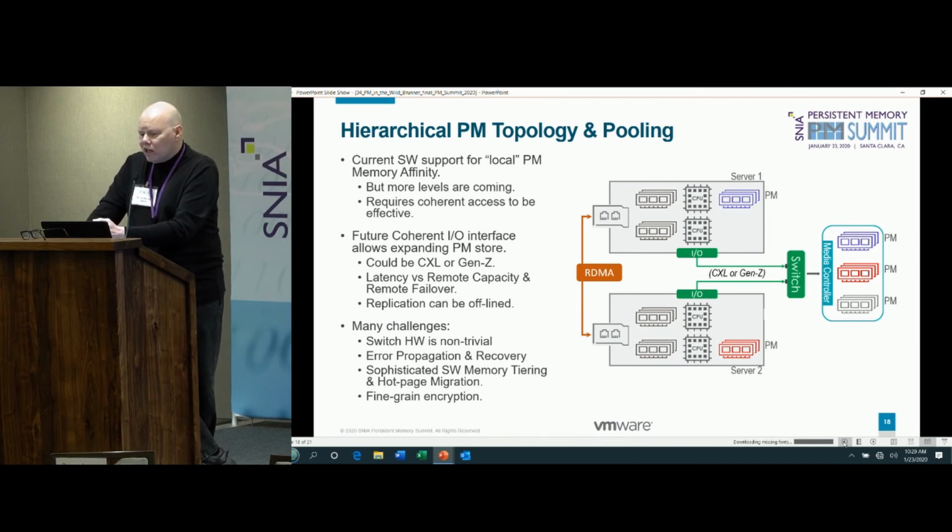You could even have it behind a switch. Putting it behind a switch allows you basically to do failover as well as load balancing. The failover is if one server dies, but you've managed to at least make its writes hit the shared device, then you can, with the assistance of a fabric manager or an orchestrator, fail it over to a different server, and you haven't lost much.